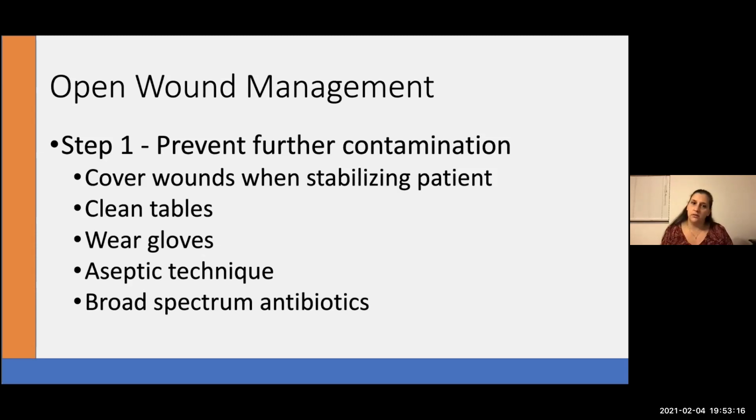But anything you can do to just keep it covered is great, because we all know that there are bacteria in the hospital no matter what we do. And so preventing some of our bacteria from getting in there is going to be really beneficial. Make sure that you're regularly cleaning your tables and you're wearing your gloves, using aseptic technique. If you have a patient come in with a wound, go ahead and start broad spectrum antibiotics. I like Unasyn as my first go-to for any sort of wound because it's a good broad spectrum at that point. And that will be the antibiotic that we start with. And then of course, you'll submit your culture and make sure that it's an appropriate antibiotic.